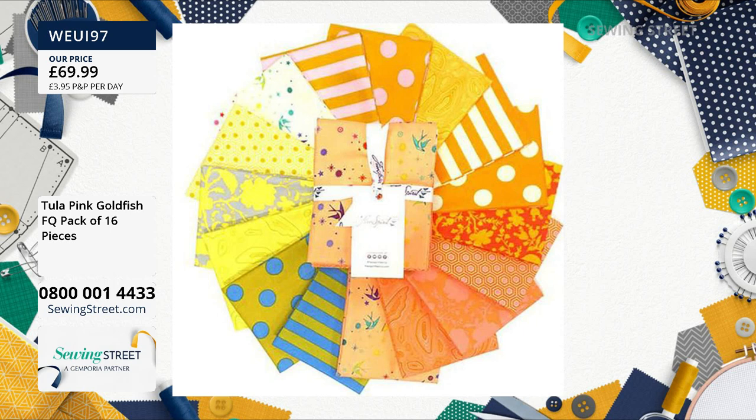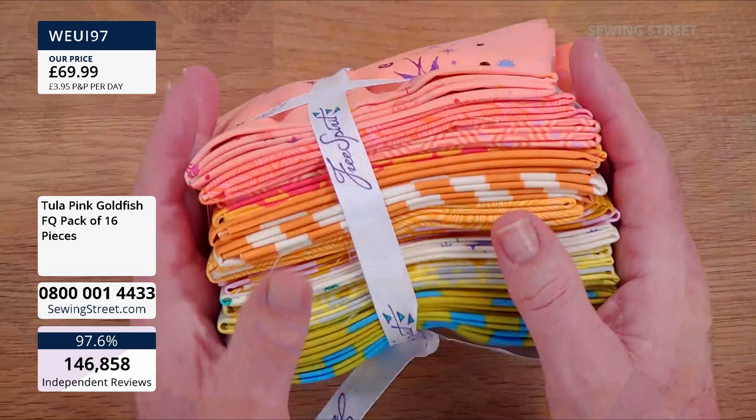So you've got your pom-poms, you've got your tent stripes, the one with swallows and stardust. You've got the toile flowers on background there. Got your geodes, minerals, she calls it. You've got your hexes. $69.99 for 16 of those. They're only £4 a fat quarter, but even so, still good value, and it shows you how good value the plain ones are, doesn't it? £69.99 for that gorgeous bundle. Hannah's favourite, Goldfish it's called.